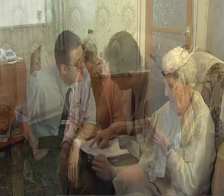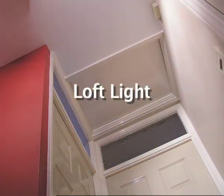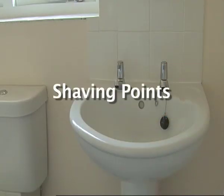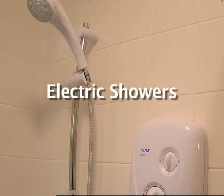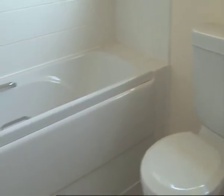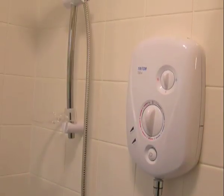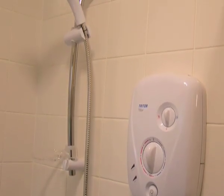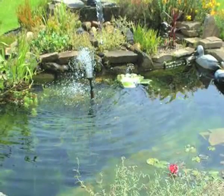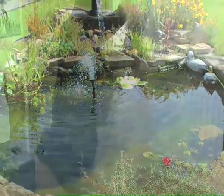Please be aware, as part of the electrical rewiring of your home, we do not install a light in your loft space, hardwired doorbells, bathroom shaving points, electric showers, or external power supplies. If you have an electric shower, we will rewire the circuit to it, providing that its power consumption is no more than a maximum 8.5 kilowatts. Also, we do not rewire or connect garden ponds.